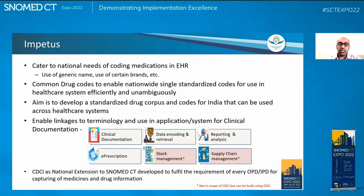Stock management and supply chain management applications can also be built on top of the CDCI, as these types of systems are not facilitated in the current CDCI development. So we can build these systems on top of CDCI, which will give added advantages of using the CDCI. Hence, the CDCI as a national extension to SNOMED CT has been developed to fulfill the requirement of every IPD and OPD for capturing medication and drug information.